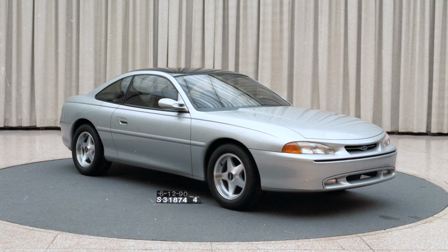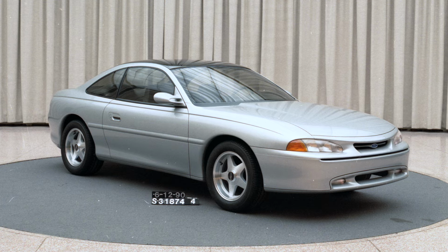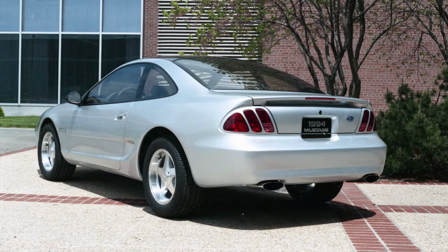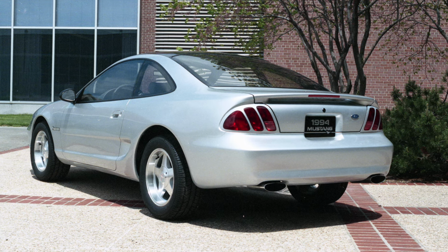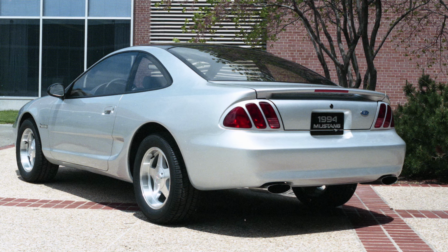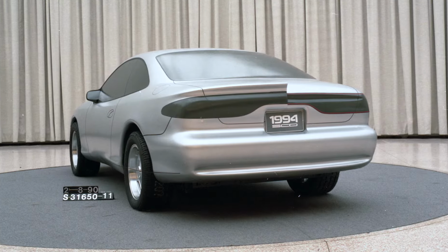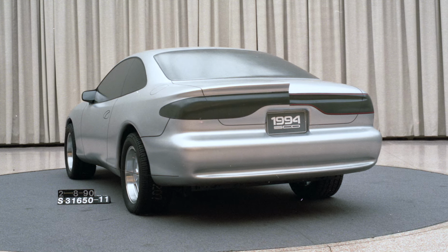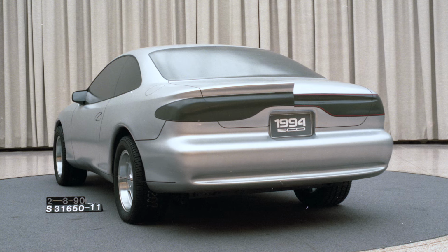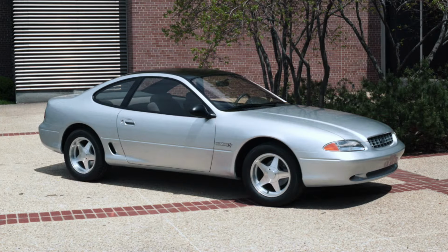Codenamed SN-95, the Mustang project relied heavily on input from consumer clinics and opinions from Mustang owners. The project leaders had a total of 36 months for development, along with a budget of $700 million. $200 million was earmarked for design and engineering. Compared to the $3 billion spent on the 1986 Taurus, the Mustang project was a lean operation. There were many stylistic revisions along the way.